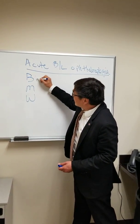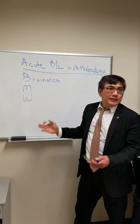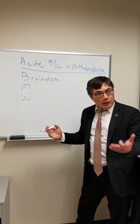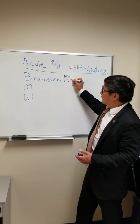And the B stands for brainstem. And so that seems obvious. When you have an ophthalmoplegia, it could be from cranial neuropathy, a bilateral multiple cranial neuropathy, and that brainstem lesion could be demyelinating or it could be ischemic stroke.